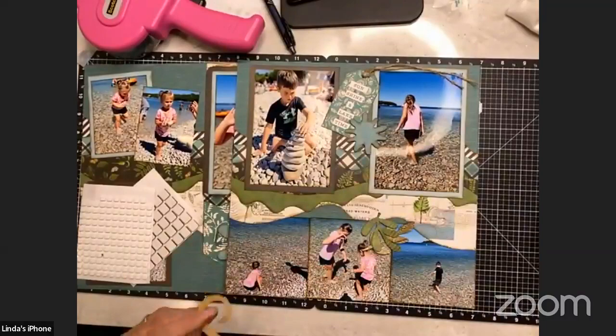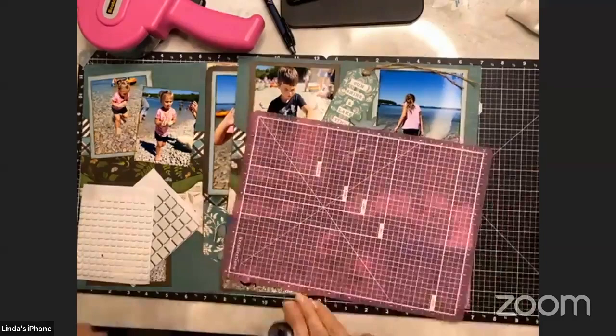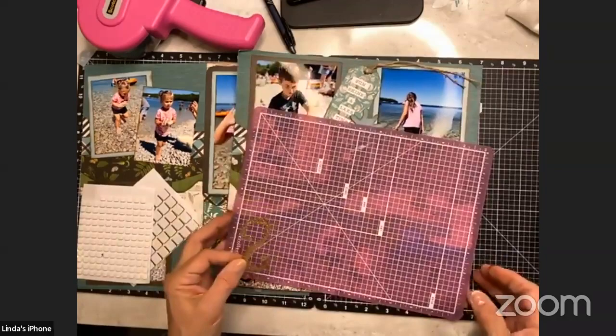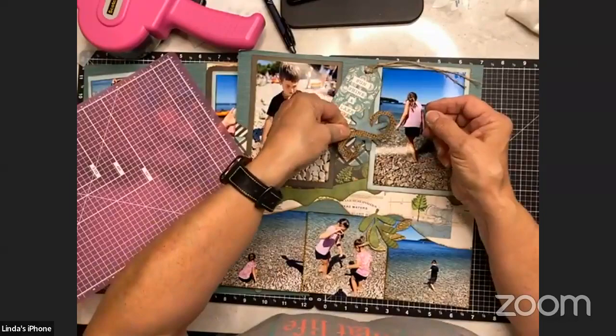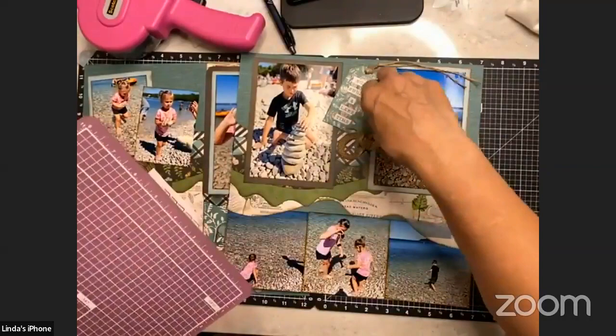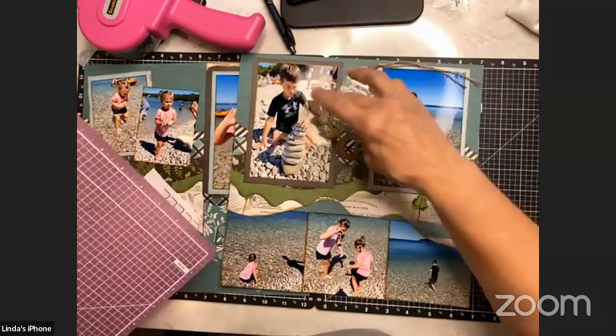Okay, we're gonna put this here. And this one. Use my mat again. And I will stay up and I will do my doodles, so you guys can see that tomorrow when I post. Okay, this one. I'm gonna do it like this. Then we got these. Yep. So I'm gonna pop this one.